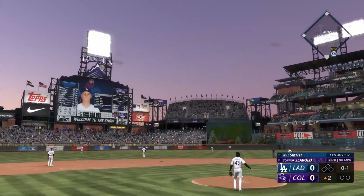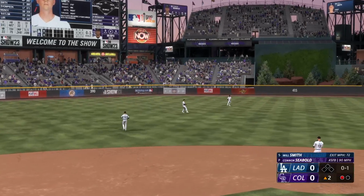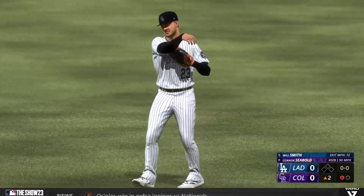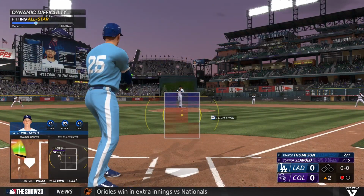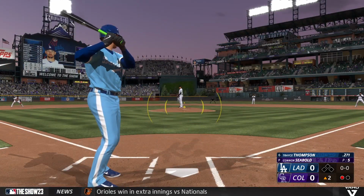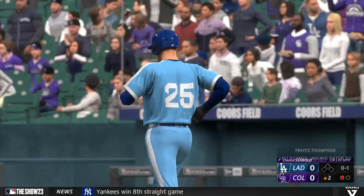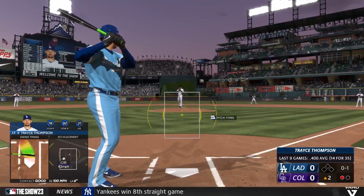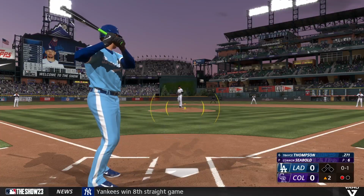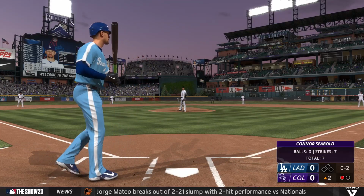This one high in the air to left center. Bryant trying to get there. He's got it. And there's one down. Now the left fielder, Trace Thompson. And that's just foul. Second inning here, no score. Comes up empty on the swing, 0-2 now.